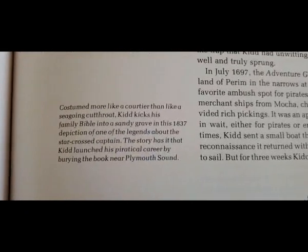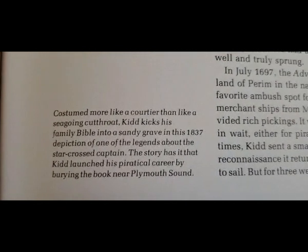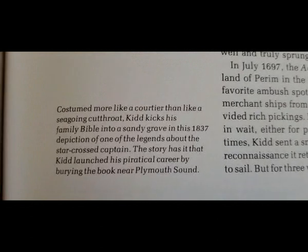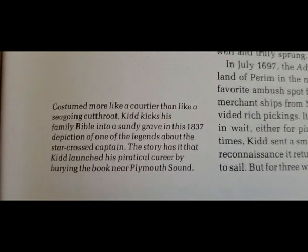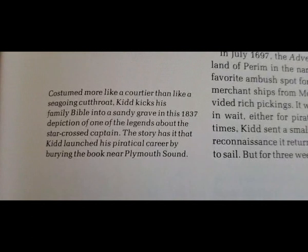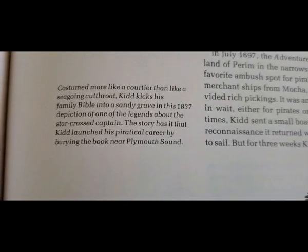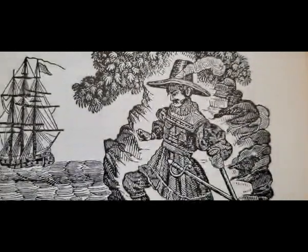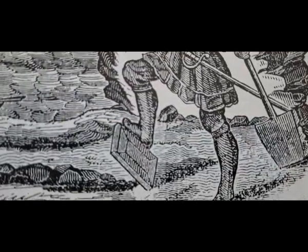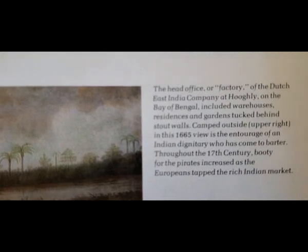But actually, this is what goes with this picture here, because it's actually not George. It says, "Costume more like a courier than like a seagoing cutthroat, Kidd kicks his family Bible into a sandy grave in this 1837 depiction of one of the legends about the star-crossed captain. The story has it that Kidd launched his piratical career by burying the book near Plymouth Sound." So, wow, even way back then there was a weird, interesting theme to kick the Bible. Things just don't change.